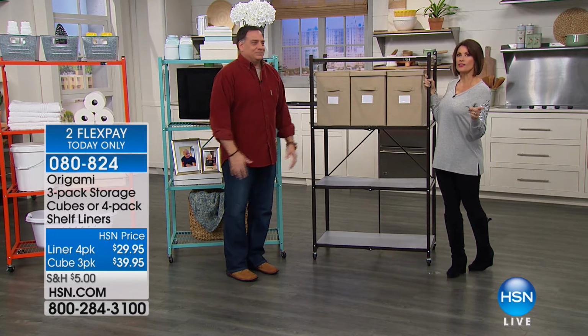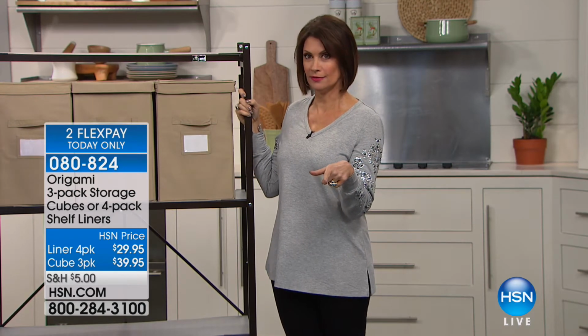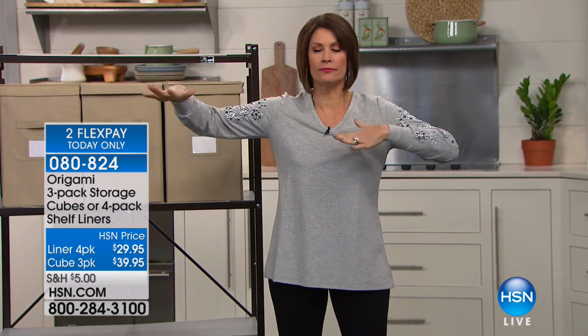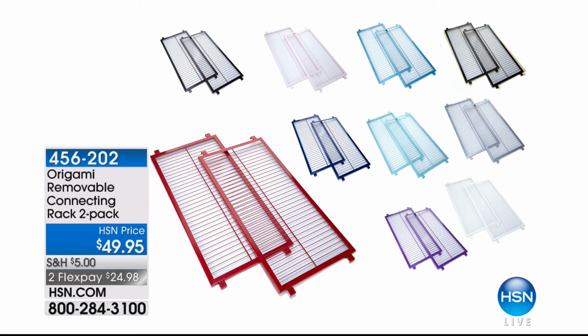The connector racks, we have them. We have gone to get them. I don't know why they're not out here. Because when you see it, it connects both of the pieces and forms almost like a piece of furniture, a mega rack. In fact, we have some.